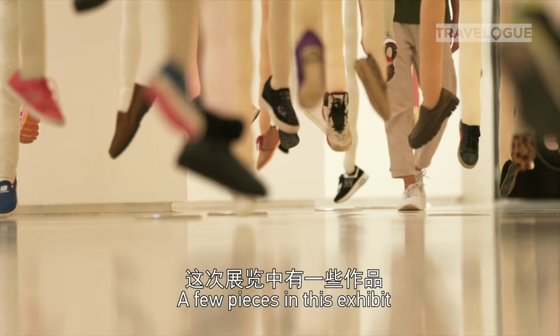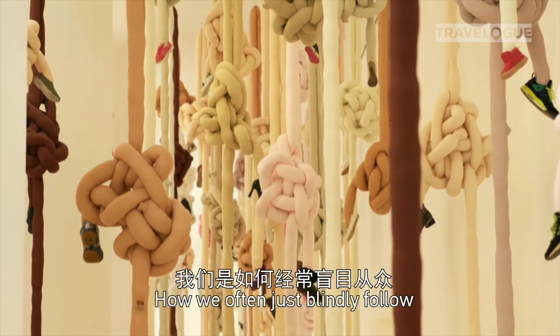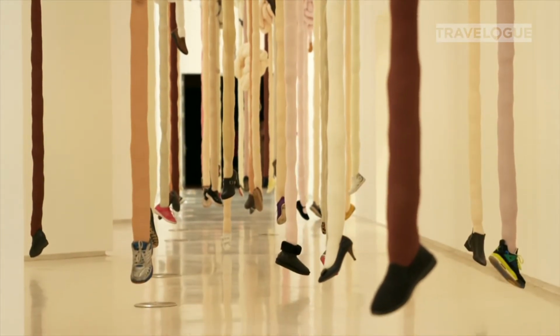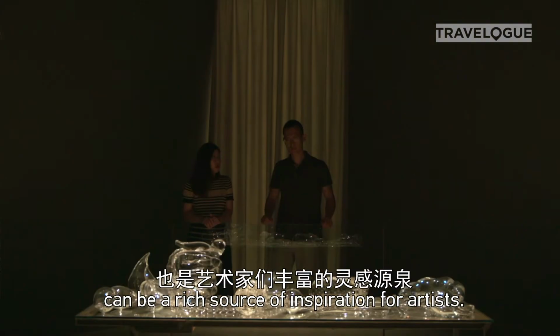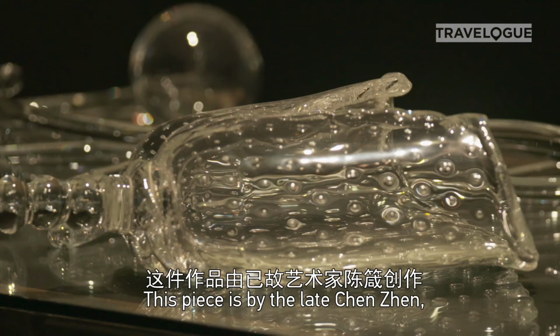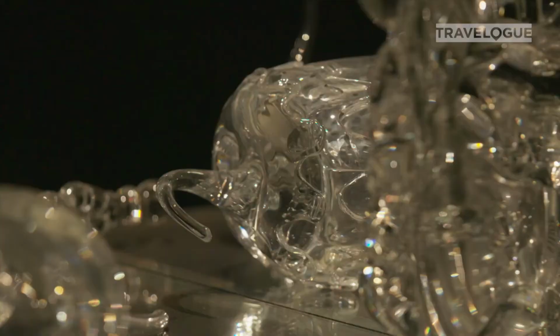A few pieces in this exhibit explore the theme of our collective unconscious, how we often just blindly follow in the footsteps of everyone else. Sometimes profound reflections on life can be a rich source of inspiration for artists. This piece is by the late Chen Zhen, who created crystal sculptures of his organs.